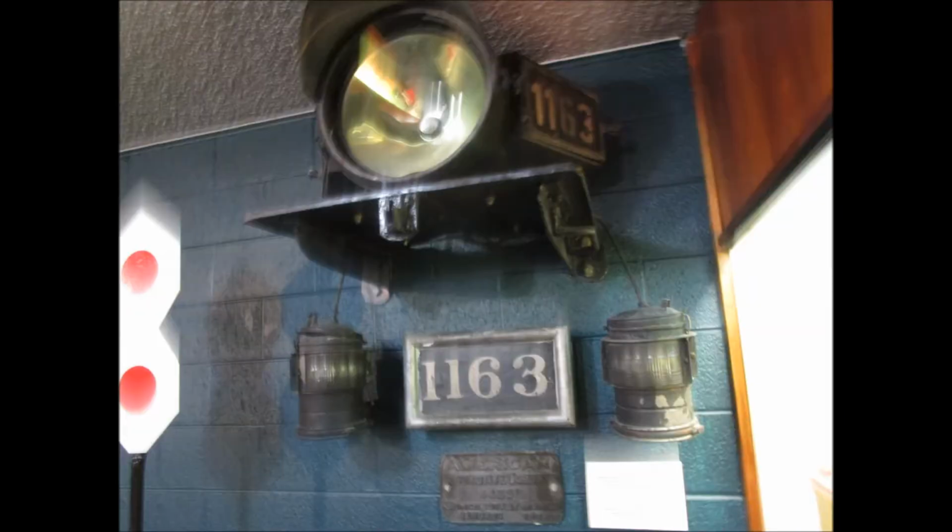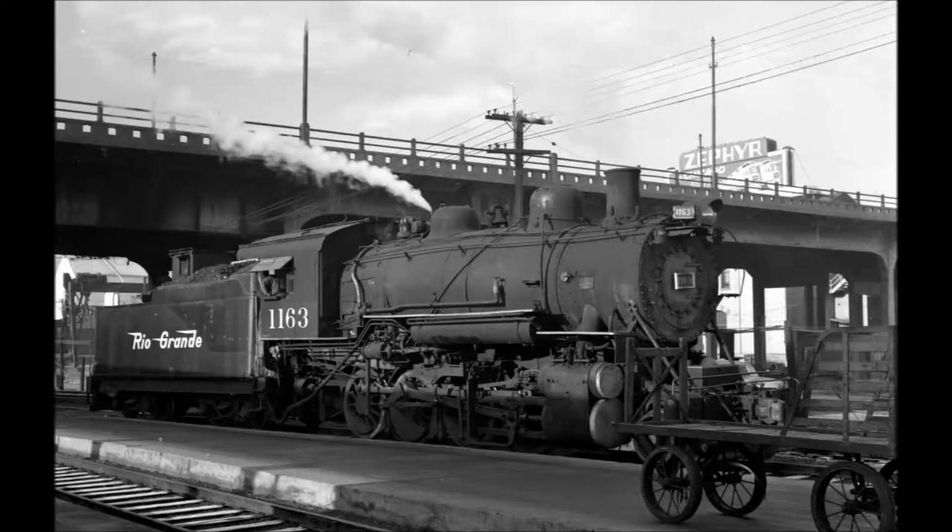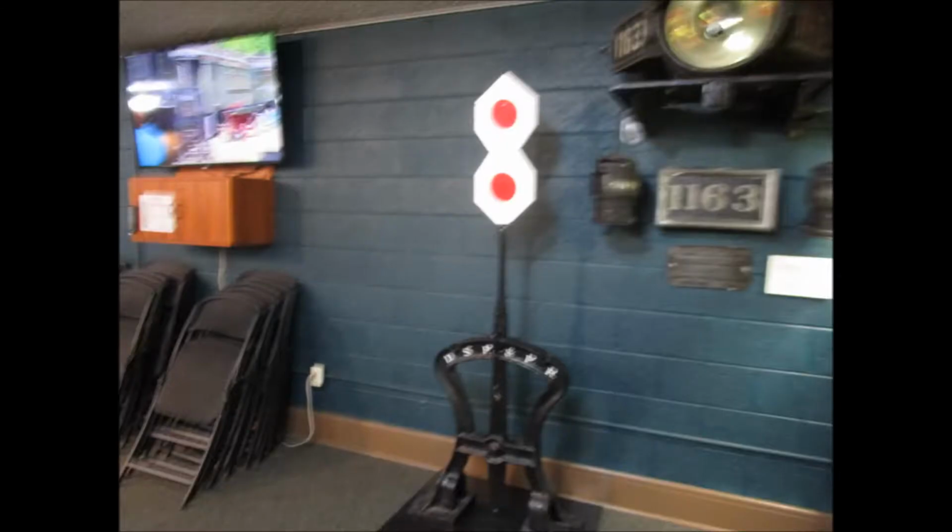On the wall are the headlight, number board, marker light, and builder's plates of Rio Grande 1163. 1163 was a standard gauge 280 of the C-48 class. Next to 1163's parts were Denver, South Park, and Pacific switch stand.